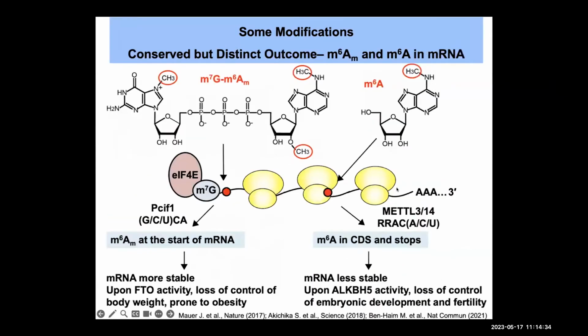There are also modifications that bring out different outcomes, even though it's the same chemistry. If there is an adenosine following the cap structure, that A is typically modified with an m6A, but that only occurs when the ribose of that adenosine is already methylated at the 2' sugar position. This m6A will be performed by one methyltransferase that is distinct from the other methyltransferase that puts in m6A downstream, in the coding sequence and near the stops. So the outcome is different.